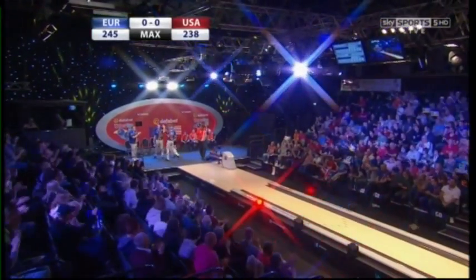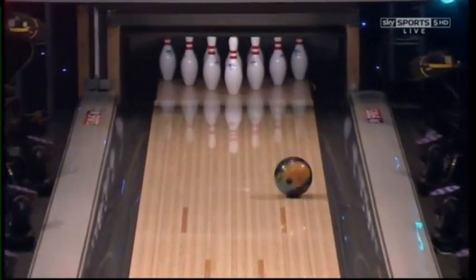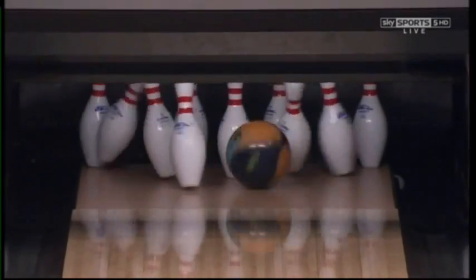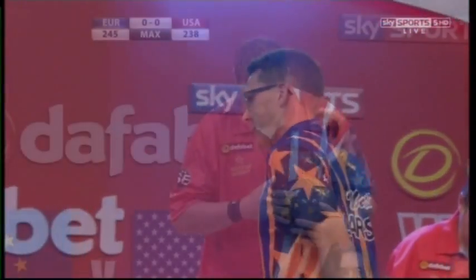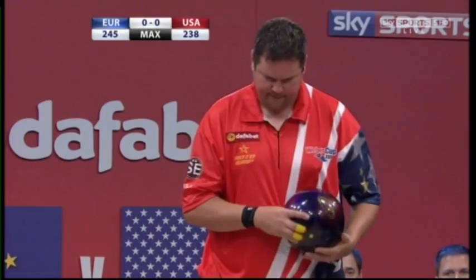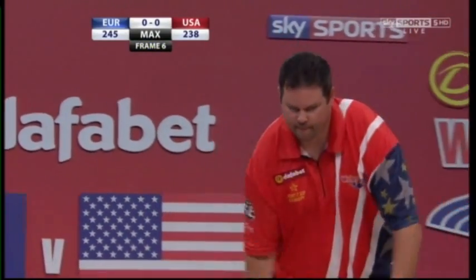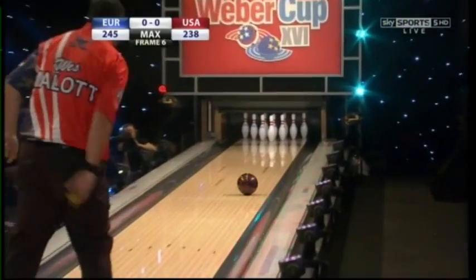Brilliant from the Swede. And that's what you've got to do when your opponent leaves it open. You've got to make the strike, and then things change, and Europe back in it. Yeah, great looking shot. Hooked nicely up into the 1-3 pocket, carried all 10s, and that's 2 shots for Larsson. Down a lot of power during last year's tournament, and it's going to be a problem in the singles matches because of the amount of revs he gets, the amount of oil he's going to move down that lane.